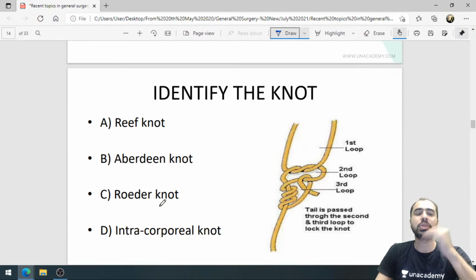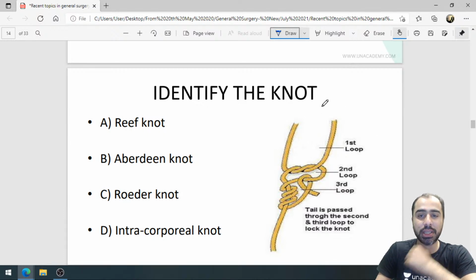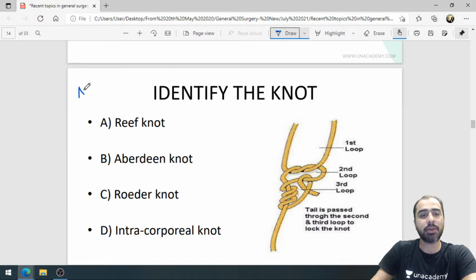Okay, I'm sure everybody likes knots. Has any one of you seen this knot? This again has never been asked.